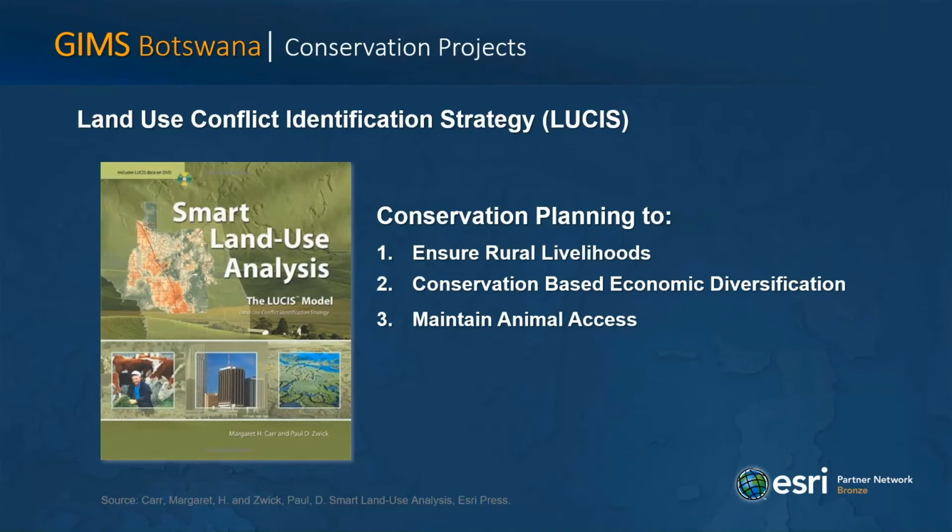So over a number of years, we have been implementing the Land Use Conflict Identification Strategy, or LUCIS. This is part of Esri's Geodesign. The authors and graduate students have participated in the Geodesign conferences, and this more or less references Carl Steinitz's design framework. LUCIS is a goal-oriented, policy-related approach to integrating both physical and, what I think is unique, economic suitability factors with stakeholder input to identify and address conflict before land allocation decisions are made.